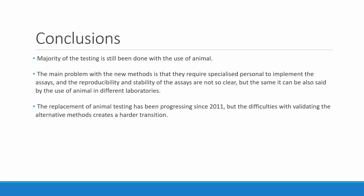In conclusion, it is possible to see that the majority of the testing is still being done with the use of animals, but in future years, due to the EU laws and the awareness on this topic, other techniques will start to be used more often for testing of botulinum toxin.